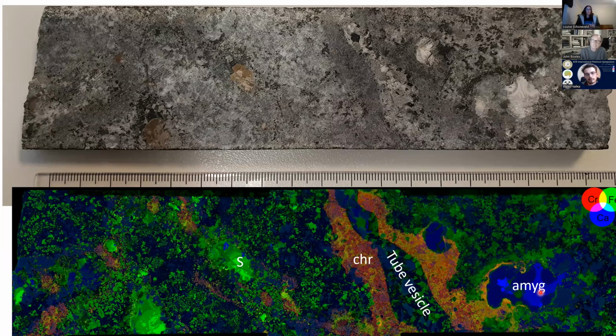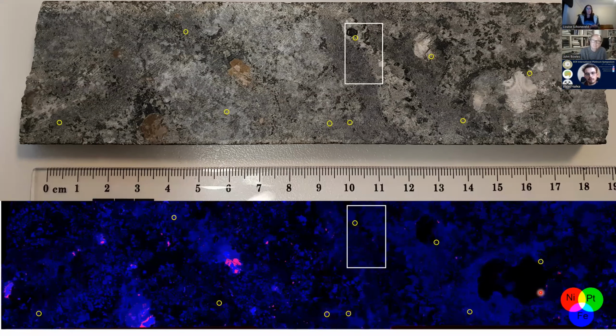So using the X-ray fluorescence mapper, we can also look for where the platinum group elements sit. This is an image showing nickel in red, platinum in green, and iron in blue. And I've highlighted all of the platinum hits in little yellow circles. So this takes our quite large piece of drill core and allows us to make thin sections in the regions where there's most likely to be platinum group elements.